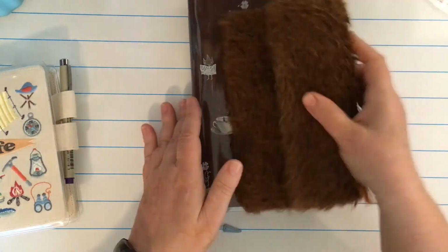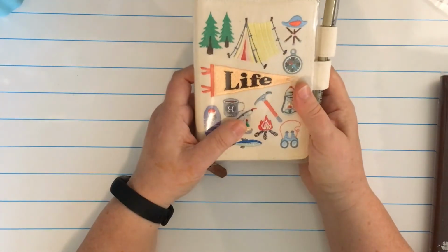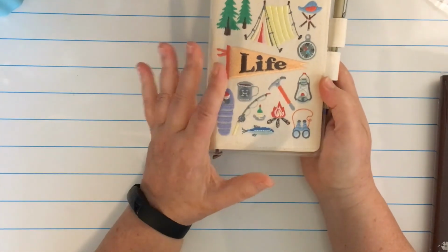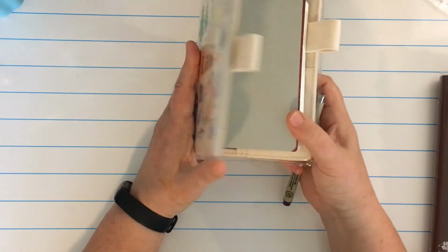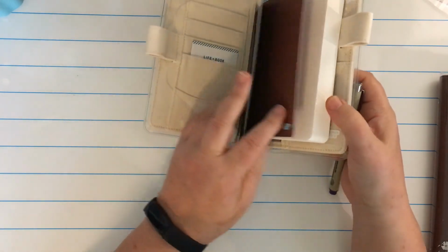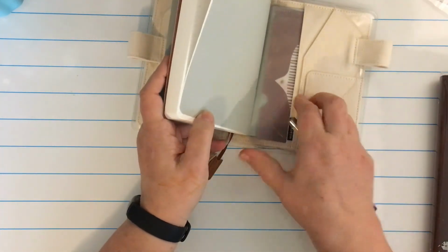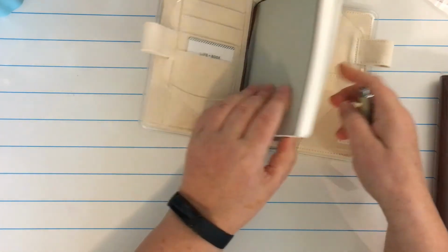So the last thing I have to show you is something that I bought on kind of a whim. It's the Hobonichi Camp Life cover in the A6, and I have a clear cover on this one. And inside, all I have is a Stalogy with a pencil board and a little extra envelope that's stuffed in there.